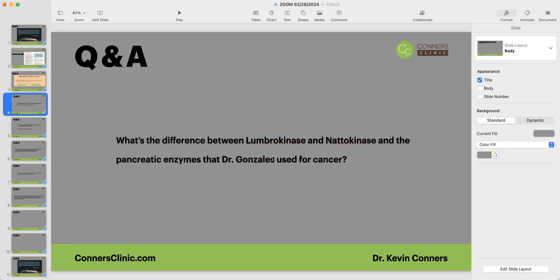And I will say, at the time that Dr. William Kelly was using enzymes, that was back in the 1960s, there just wasn't very many enzymes on the market. So he settled on the pancreatic pork enzymes, and that's what Dr. Gonzalez used, was the Allergy Research brand pancreatic pork enzymes.